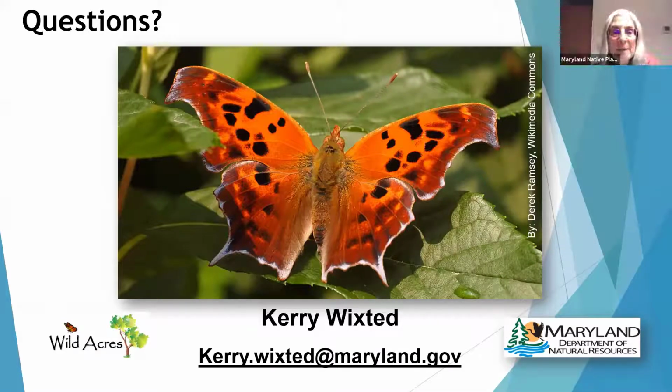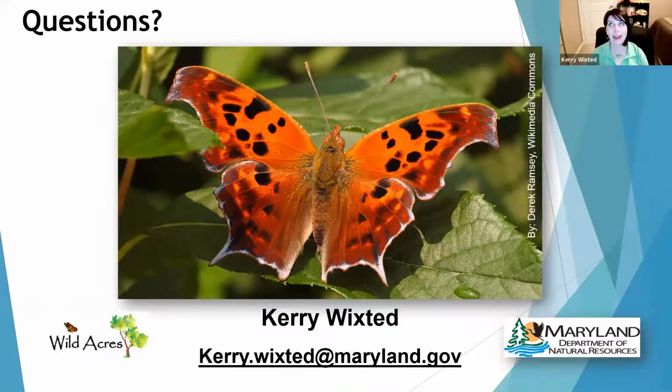What is the botanical name for golden ragwort? I think it's still Packera aurea. It's changed a lot. It used to be Senecio, and now it's Packera. So I think so too.